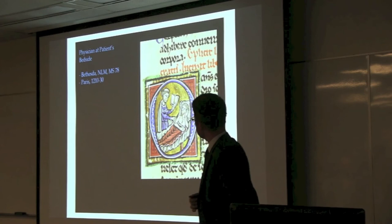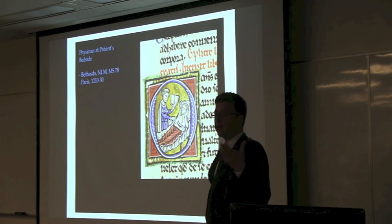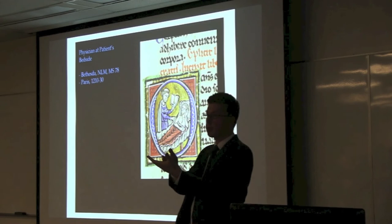Here's another one. Physicians at the patient's bedside. In both scenes, the narrow book will help because it helps you to hold it in your hand, because what a narrow book does is bring the pressure from the fingertips to the palm of the hand.